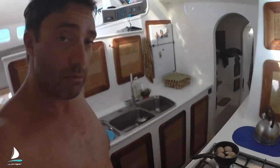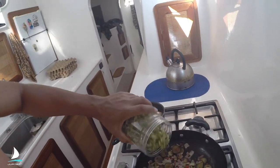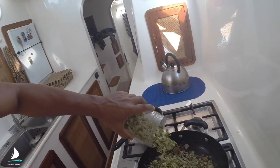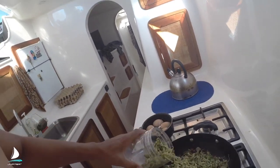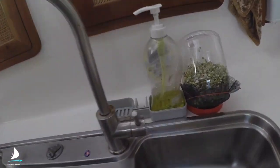Good morning, we're from the middle of the Indian Ocean cooking breakfast. Sprouts, homemade. Why not? All of them. Some new ones over here.